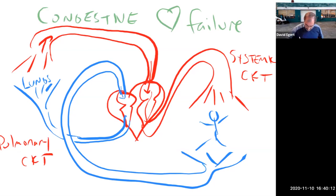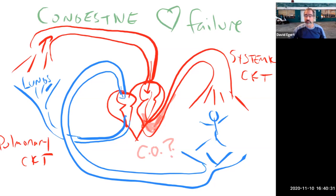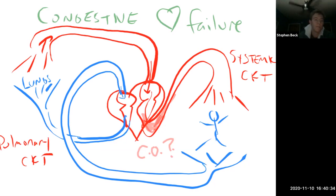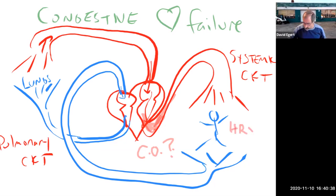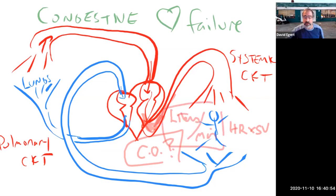What do we know about the cardiac output? Well, what is cardiac output? What's the definition of cardiac output? The amount of blood that's coming out from a ventricle. And, even more specifically, heart rate and stroke volume. It's heart rate times stroke volume. And what are the units of cardiac output? Liters per minute. It's the liters per minute coming out of either ventricle. And what do we know about the cardiac output on the left side versus the cardiac output on the right side?